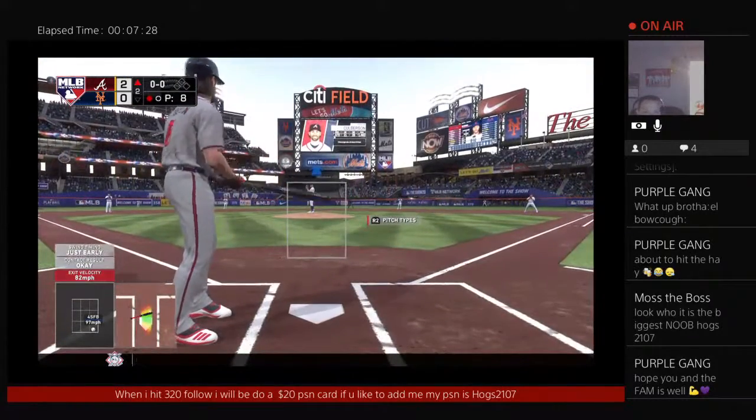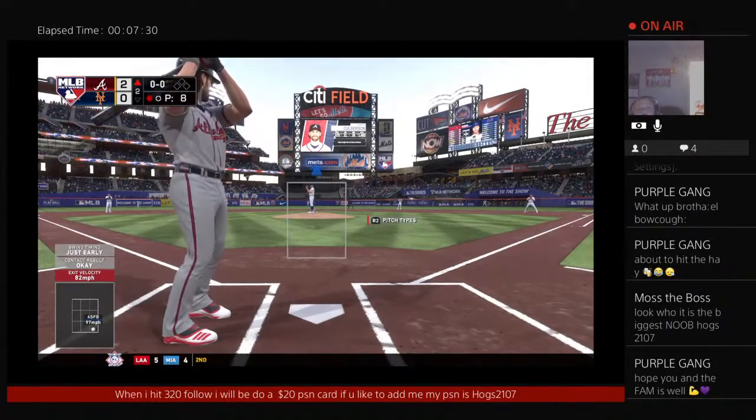So the base is empty here with 1 away, and that'll bring in the Georgia native, Charlie Culberson.